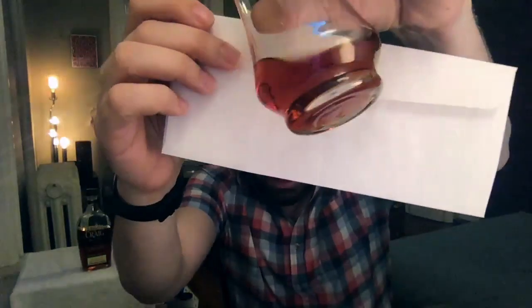All right, let's get some of this in the glass. As all bourbons are, they are naturally colored. So that is the color you're looking at. Really nice.